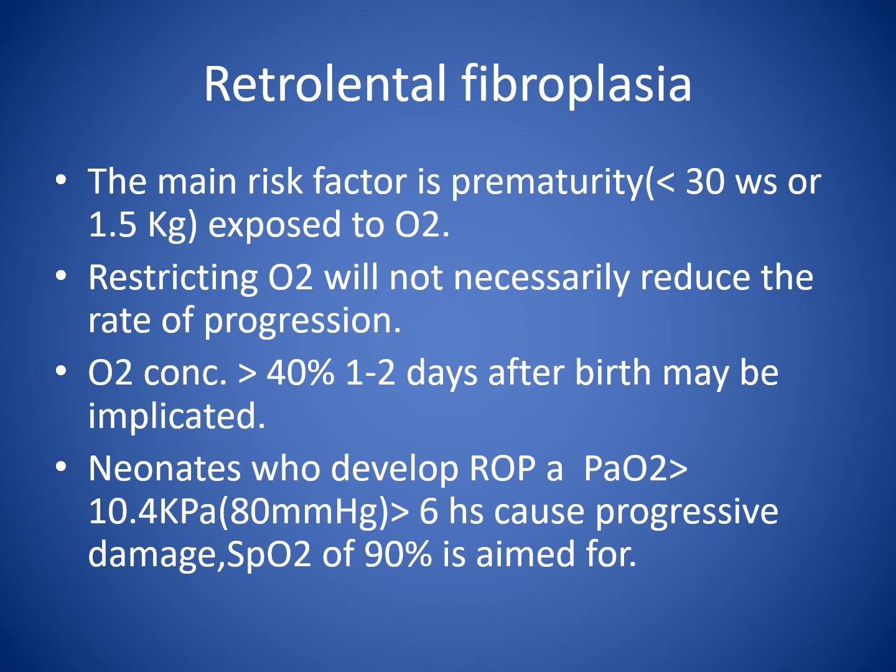The main risk factor in retrolental fibroplasia is prematurity. It occurs in neonates less than 30 weeks or less than 1.5 kilograms exposed to high FiO2. Restricting oxygen will not necessarily reduce the rate of progression once it begins. Oxygen concentration more than 40% for 1 to 2 days after birth may be implicated. Neonates who develop retrolental fibroplasia have arterial pressure of oxygen more than 80 mmHg for more than 6 hours, causing progressive damage. So, SpO2 of 90 is aimed for.